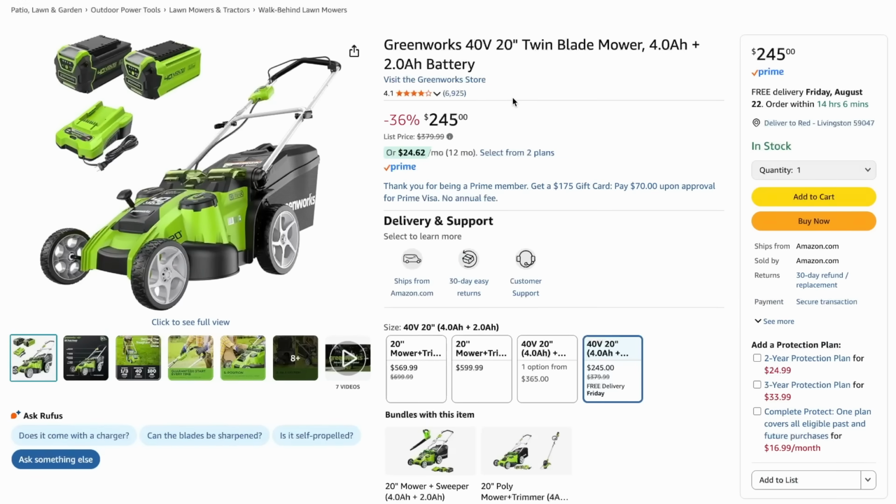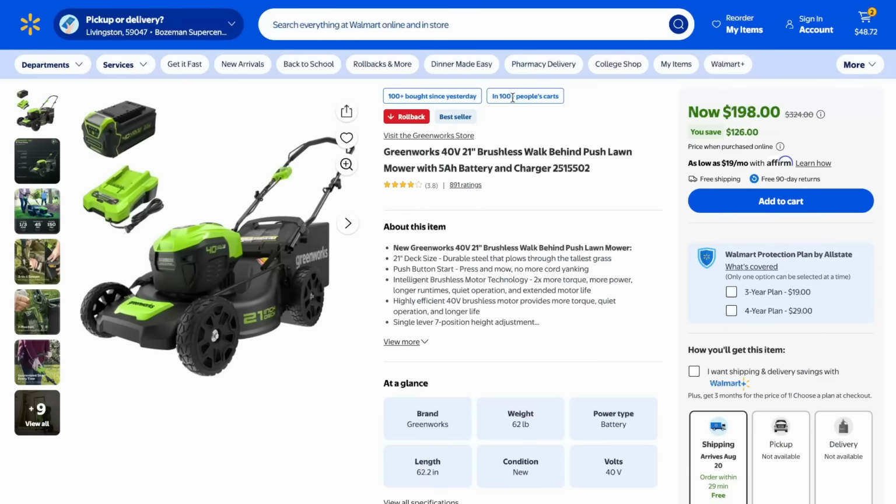All right, then we got the Greenworks 40-volt 20-inch twin blade mower here, coming in at 36% off, down to $245. And again, I did a whole video on the stuff over at Walmart. Look at this. $200, folks. 40-volt, 21-inch, walk-behind push mower, 5-amp-hour battery and charger for $198.